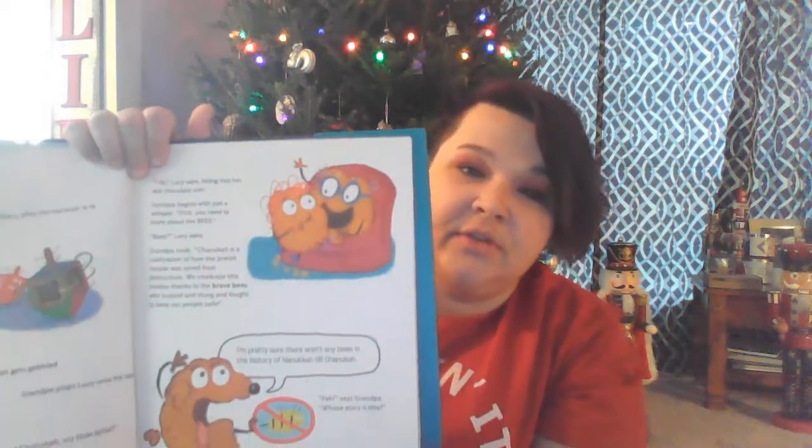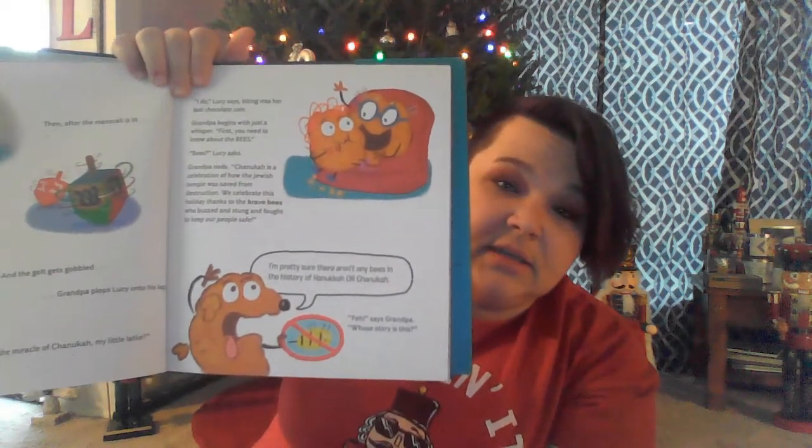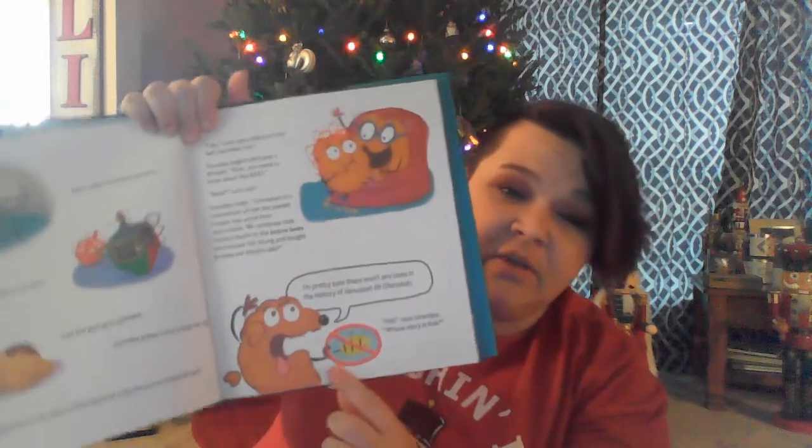So there's a picture of Lucy sitting in Grandpa's lap and Applesauce telling us that there are no bees in the story of Hanukkah. Lucy's eyes widen. Were the bees big, Grandpa? Big? They were huge, giant. They were mega bees. You mean Maccabees? Nope, Grandpa says. Definitely mega bees.